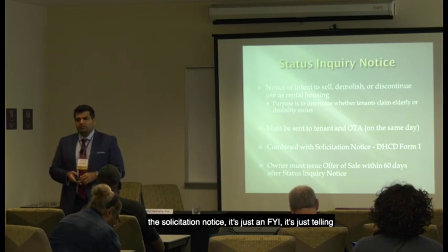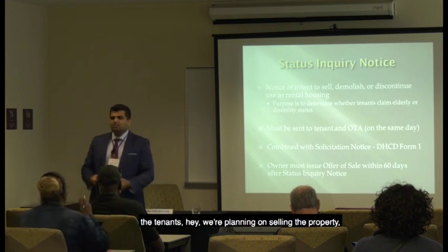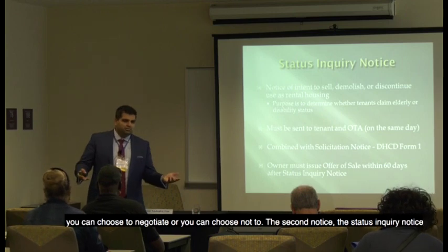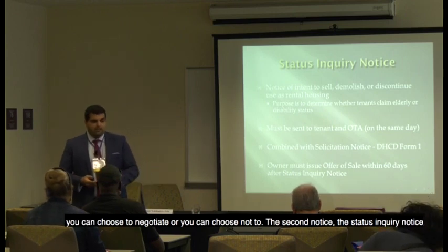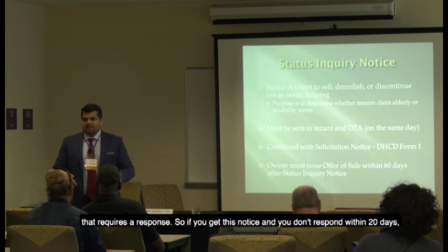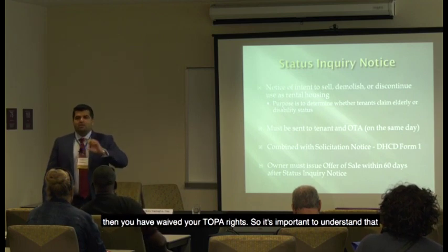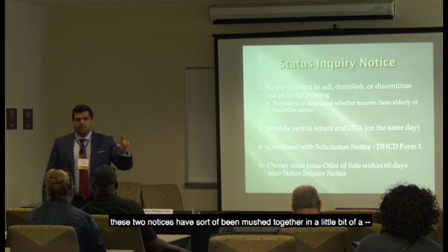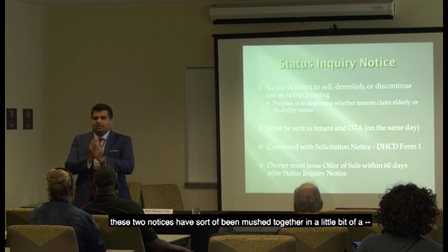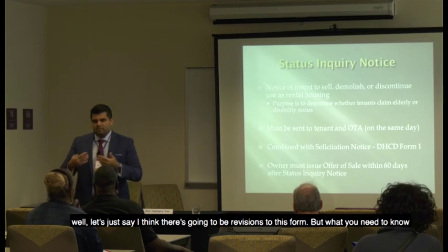And it can cause some confusion for people because the first notice, the solicitation notice, is just an FYI. It's just telling the tenants, hey, we're planning on selling the property. You can choose to negotiate or you can choose not to. The second notice, the status inquiry notice, requires a response. So if you get this notice and you don't respond within 20 days, then you have waived your TOPA rights. So it's important to understand that these two notices have sort of been mushed together, and, well, let's just say I think there's going to be revisions to the form.